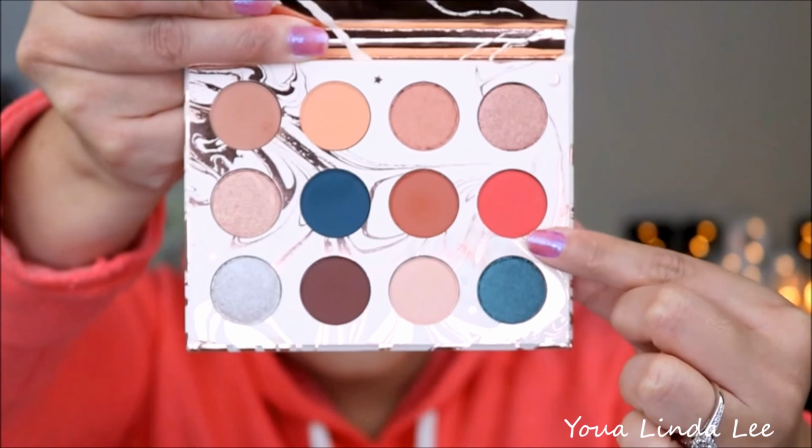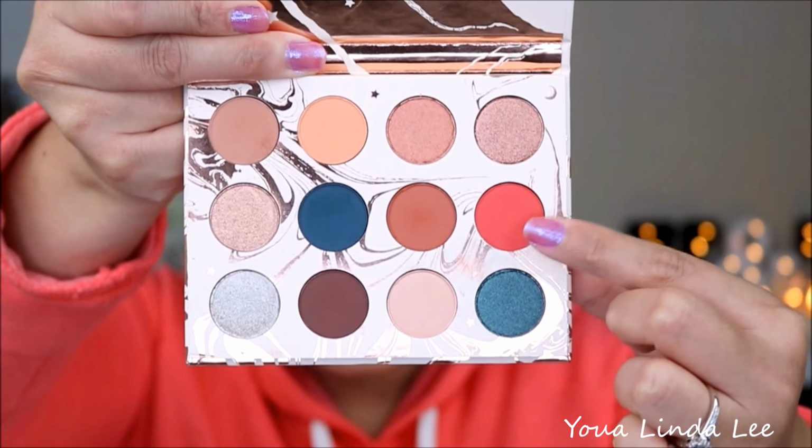So I'm gonna pick up Spark. It's so pretty. It's a very bright pink. Pick up that same one. Oh my gosh, this is so pretty. I love this formula. Colourpop, please don't ever get rid of your pressed powders. Oh my gosh. It's so pretty. I just love it.